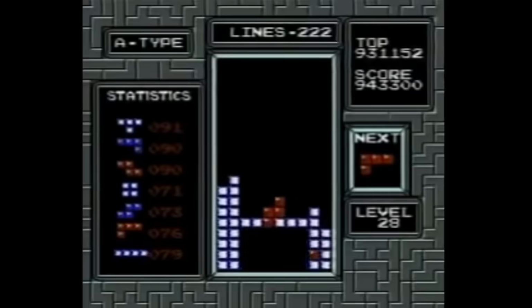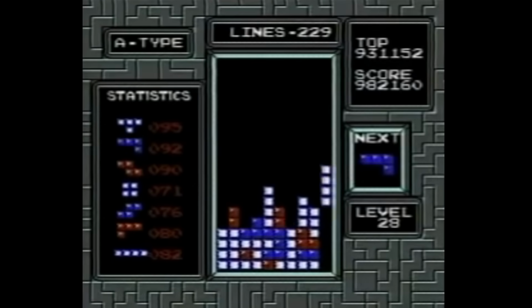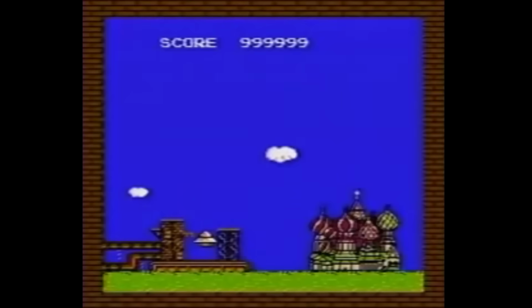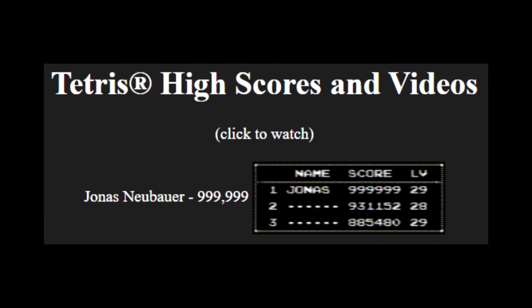But he managed to get one Tetris, and then with just a single line to go before the transition, he got one final Tetris. The kill screen kicked in, and the score read all nines. Over the course of 8.5 minutes, Jonas had hit a max out on NES Tetris. And finally, it was documented for anyone to see.